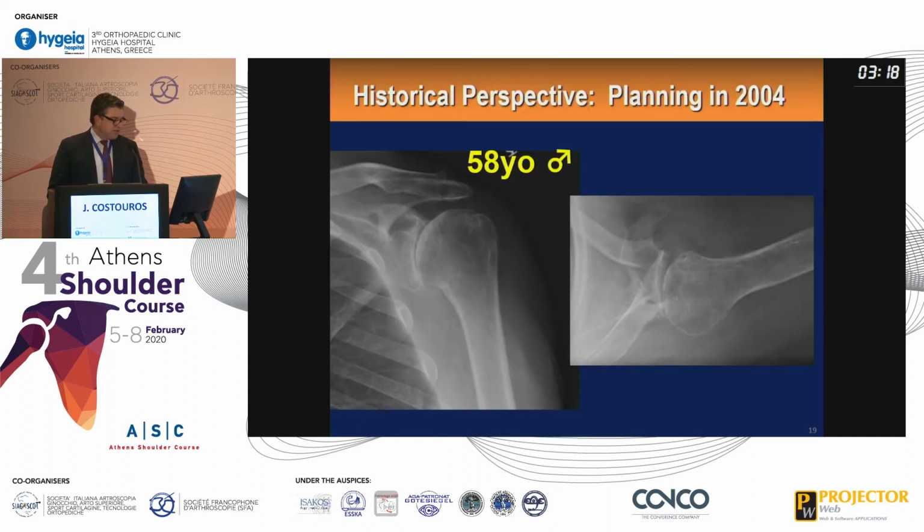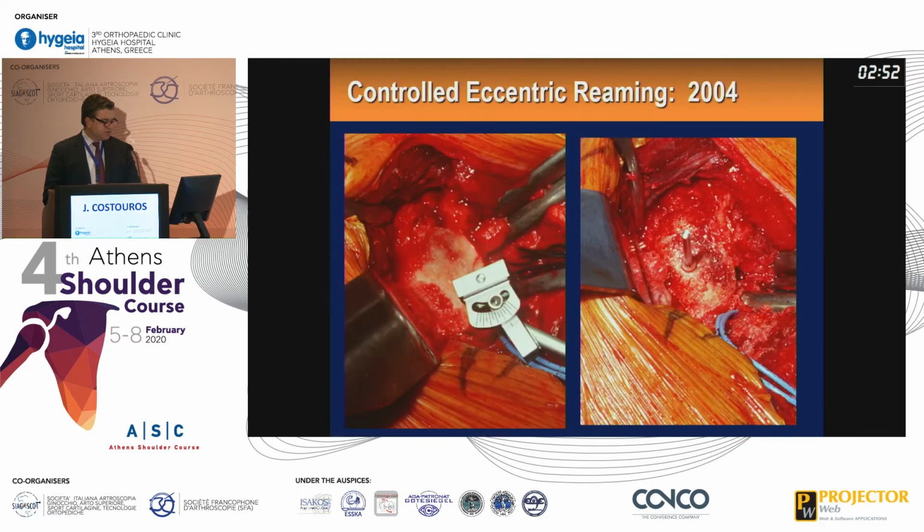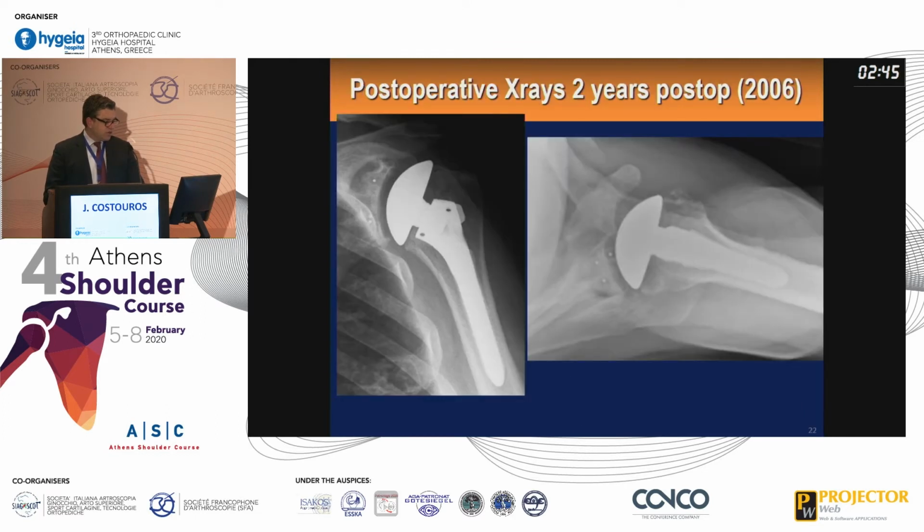So what did we do in the old days? And many of us have been here. This is a 58-year-old male, primary OA, and we can see here some glenoid retroversion, posterior subluxation, and so this was quite innovative. This is Christian Gerber's work, where we would use CT scans to, in a cannulated manner, do controlled reaming to restore glenoid version during the time of the anatomic prosthesis placement, as we see here. And so controlled eccentric reaming was highly innovative at that time and has evolved further to the present day.